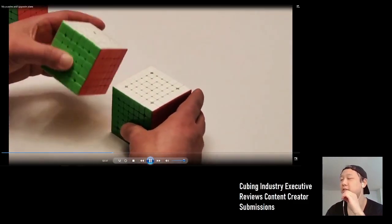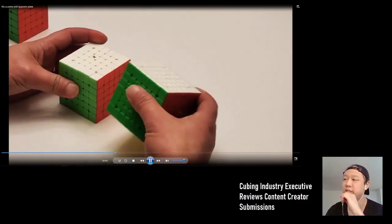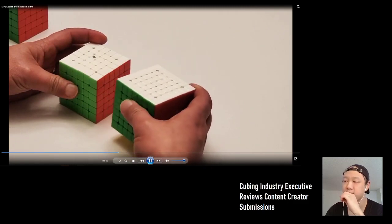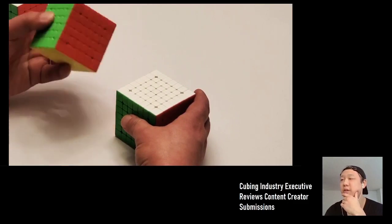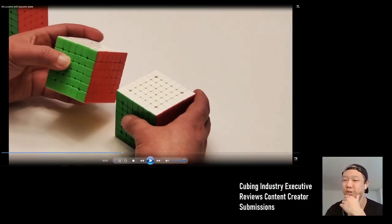Nice. For the 6x6, I have a YJ MGC 6x6. That's a good one. And 7x7, it's also YJ. It's a YJ UFU 7x7 V2M. Cool. Yep. I'm really happy with the YJ MGC 6x6. So this is the only cube I'd recommend. Yep. The rest of the world loves the cube too. It's definitely one of the best cubes.